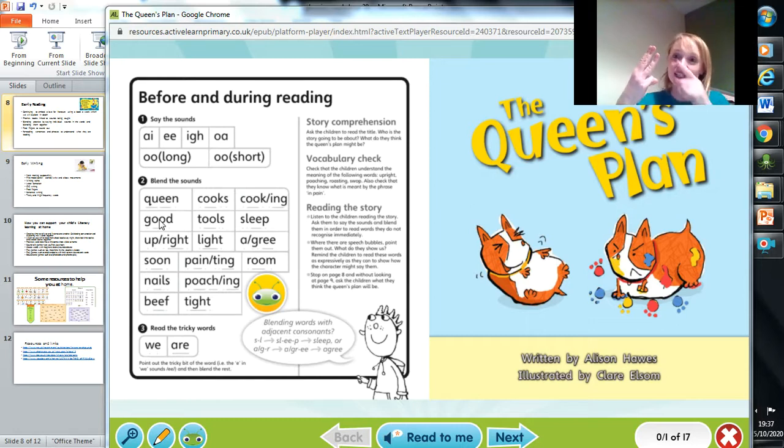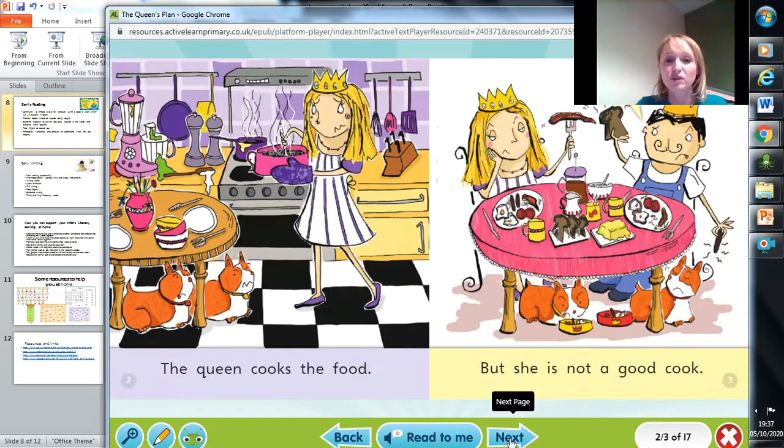So we use our fret fingers. Queen, queen. Okay, sometimes the words that have got s on the end are a bit tricky, so sometimes we cover up that s at first, read the word, and then add it at the end. Tool, tools, tools.